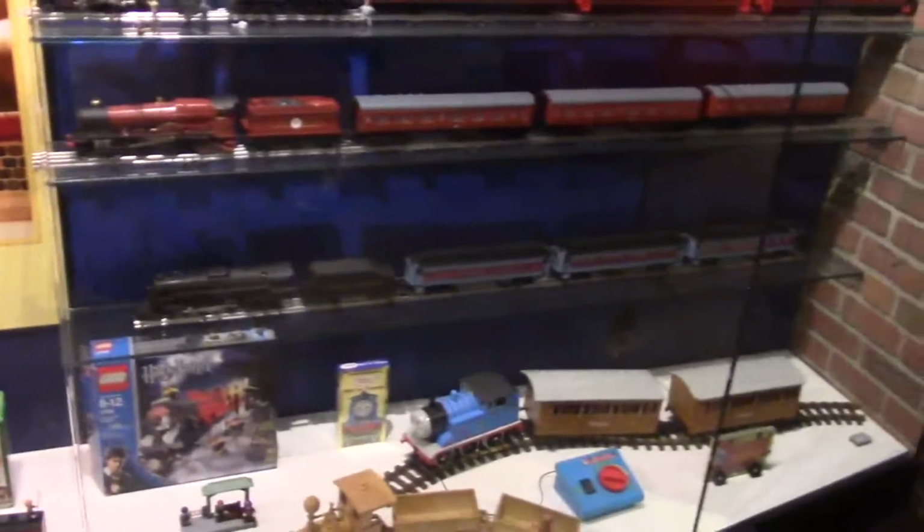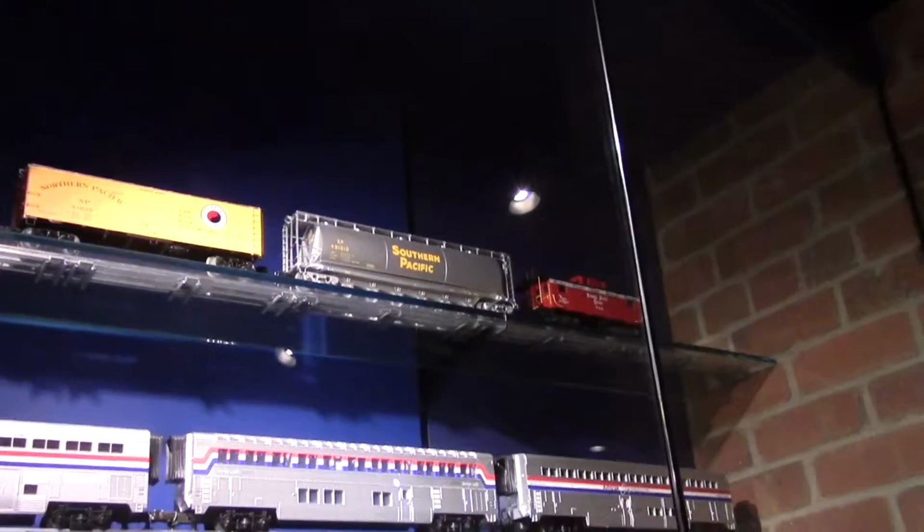At the end of the model train exhibit is the modern and digital era section, showcasing model trains from roughly 1970 to present day, with mostly Lionel trains, but other manufacturers' trains are seen too, like Bachmann and LGB.